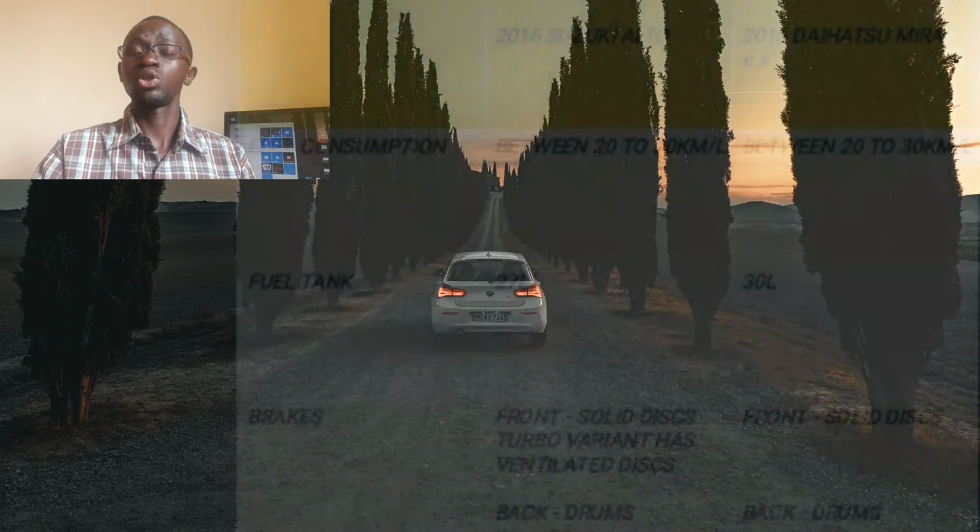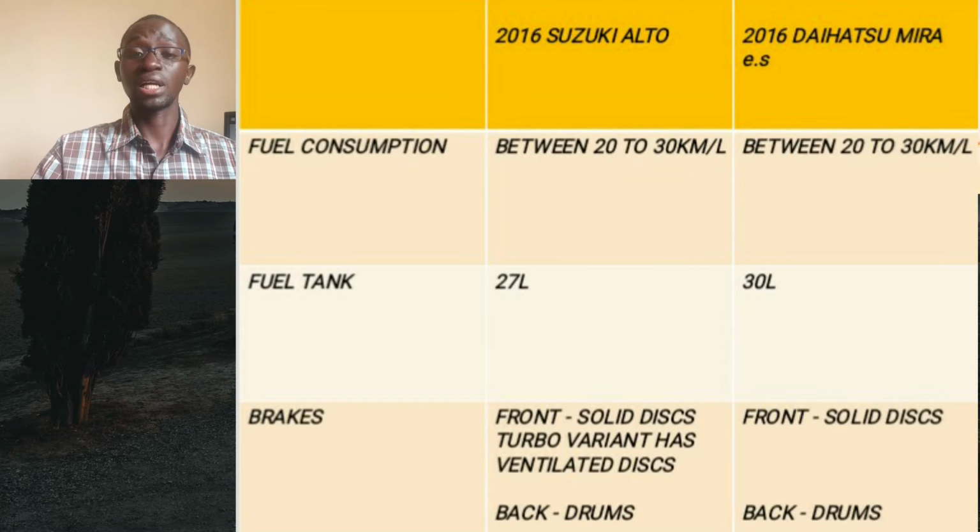Both cars can achieve between 20 to around 30 kilometers per liter, depending on how you drive and also on how much weight the vehicle is carrying. You can even surpass the 30 kilometer per liter mark if you are very gentle on the throttle. They also come with idling stop technology to save that extra bit of fuel. So whenever you come to a complete stop, the engine will switch off. Then the moment you press on the accelerator, the engine will come back to life.